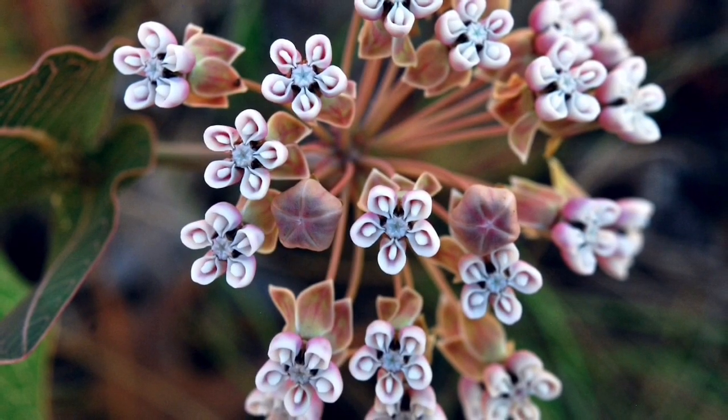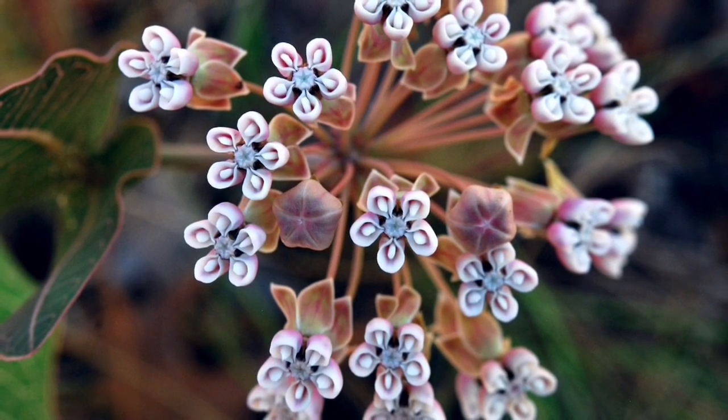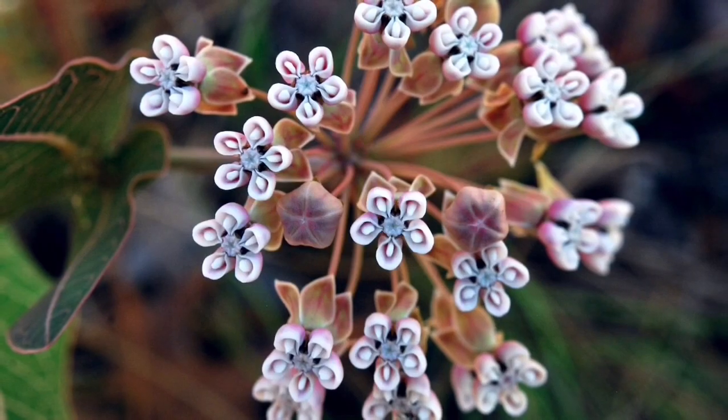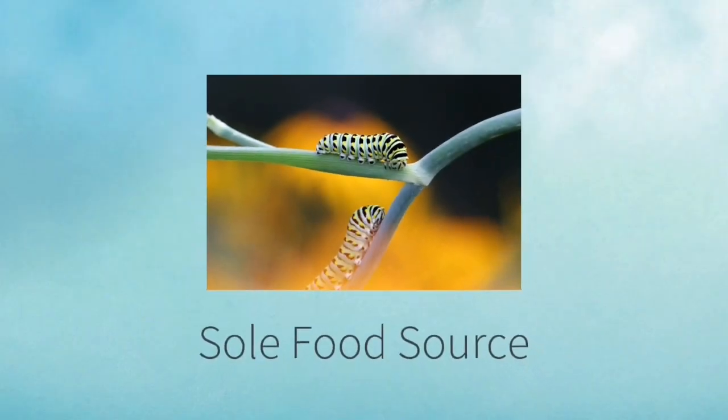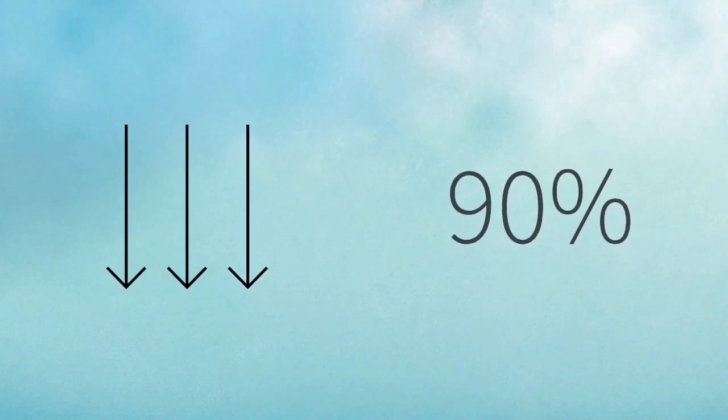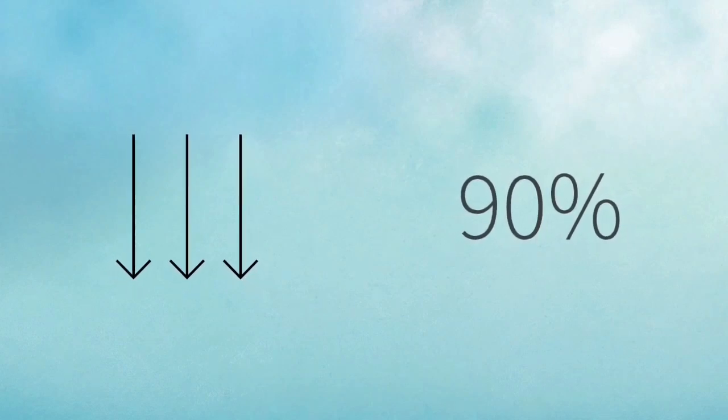The fragmentation of milkweed in their migratory path is significant because milkweed is the only host plant where monarchs lay their eggs, and the sole food source for their larvae. With fewer host plants, their population is suffering as a result. 90% decline over the last 20 years.